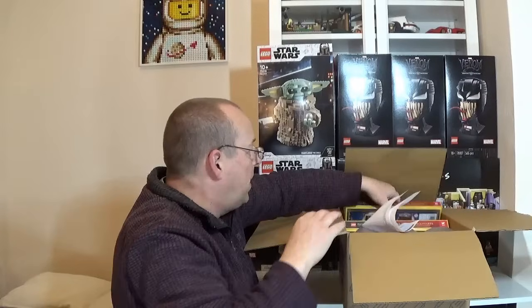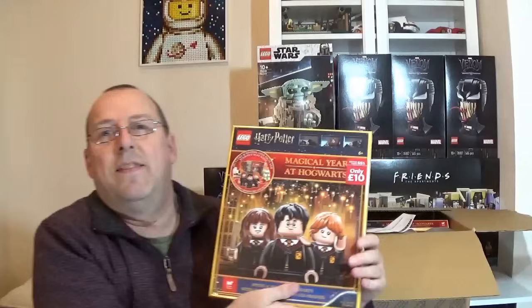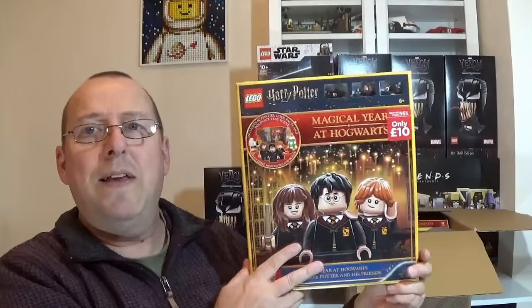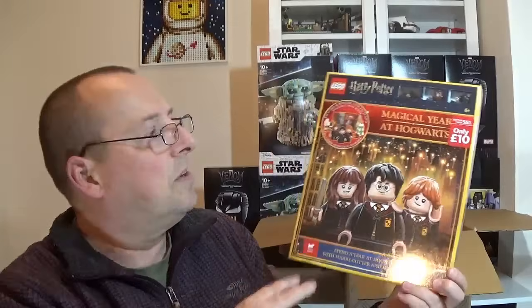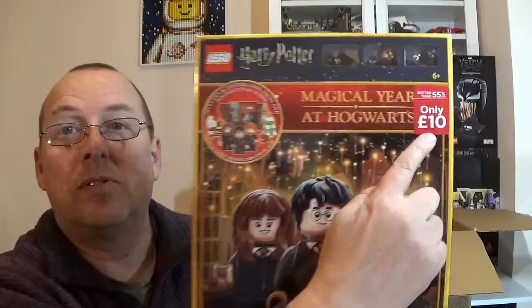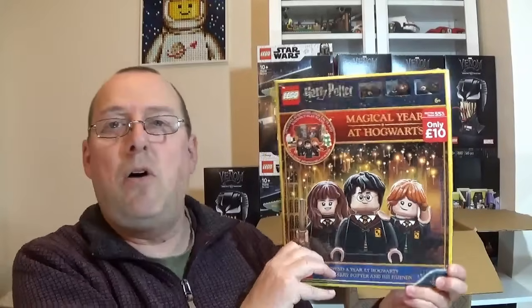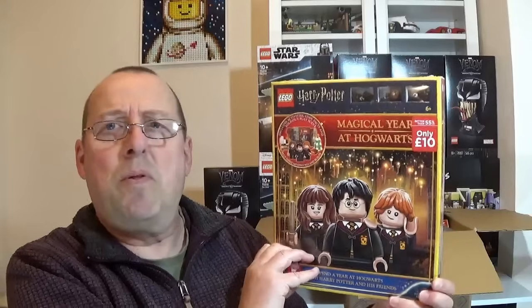So what do we have? We have this set here. So this is basically a book. It's a Harry Potter book, and these have been discounted quite a lot. You can see here that they've even been £10 at WH Smith's, but there was some kind of special online deal. I can't remember what the deal was now.